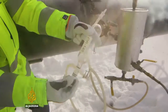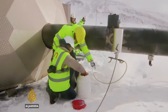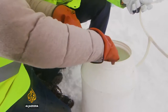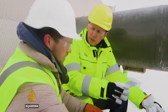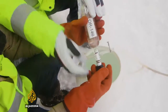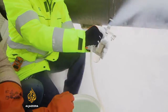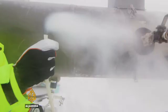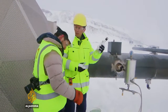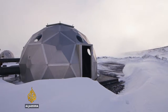To show me how successful the project is, we first have to brave the weather again to take a sample of the gases, which we condense into liquid. This is really a vital part in our project to demonstrate that the CO2 is being mineralized in the ground. I think we should just close it now. You can feel the heat of that condensed steam. The plan now is that we take this back to the lab, and we have it analyzed for CO2 and H2S.